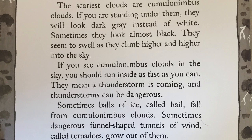If you see cumulonimbus clouds in the sky, you should run inside as fast as you can. They mean a thunderstorm is coming, and thunderstorms can be dangerous. Sometimes balls of ice called hail fall from cumulonimbus clouds. Sometimes dangerous funnel-shaped tunnels of wind called tornadoes grow out of them.